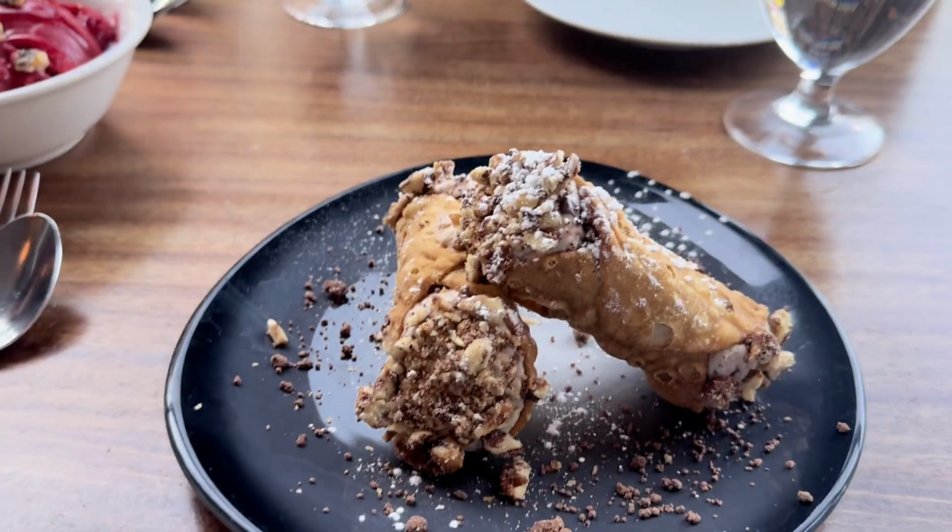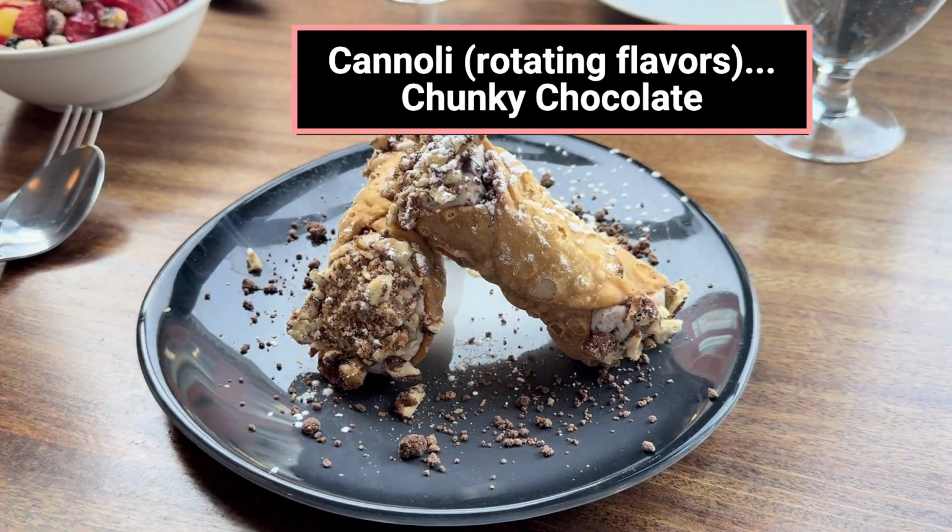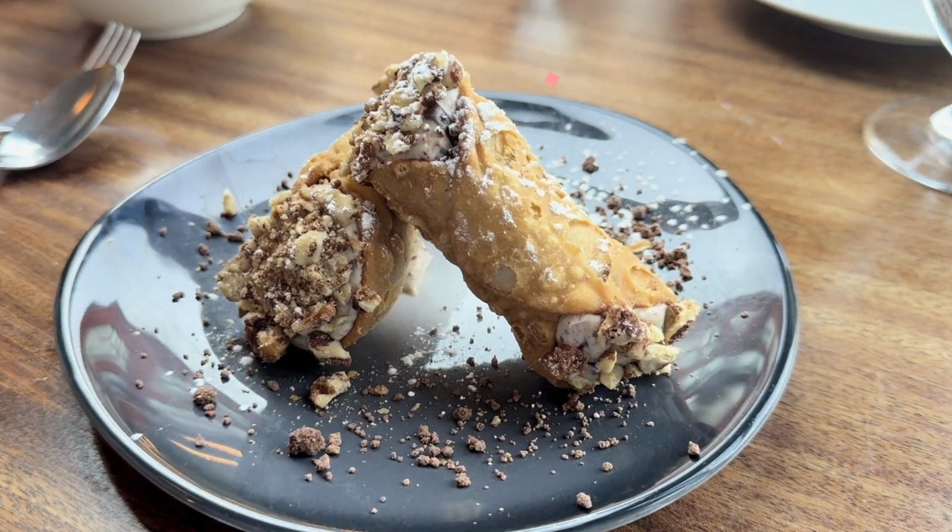And then for dessert, they had a choice of their seasonal cannoli or their seasonal sorbetto. So we both got one of each. I ordered the cannoli, which we were told was chunky chocolate. It was very good, very thick cannoli. If you've watched the channel, I'm not super into chocolate, but I love cannolis. So I was slightly disappointed, but the chocolate flavor, I don't know how you felt about it, it wasn't super strong. No. So to me, it tasted like a cannoli with a hint of chocolate with chocolate pieces inside. Because there were chocolate chunks within the cream.